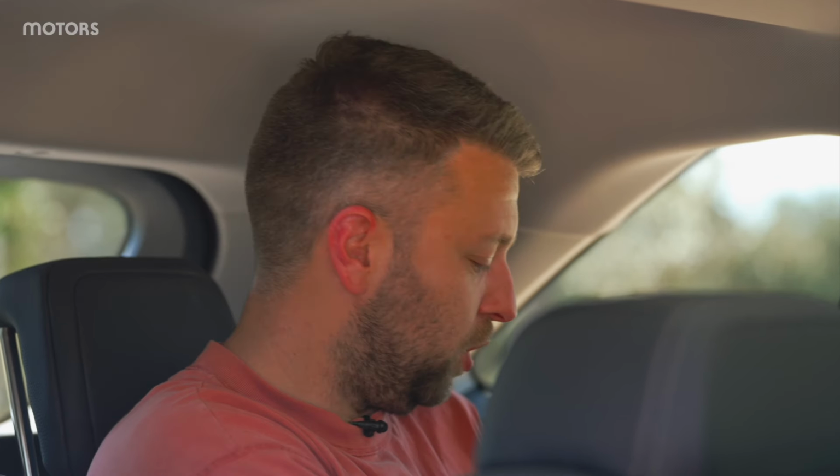I think younger kids and smaller kids are going to be quite happy back here, but I think for adults it's really going to be quite a short trip, otherwise you're going to be a little bit uncomfortable. One thing I think has been missed off is some dedicated USB points for those people sat back here.